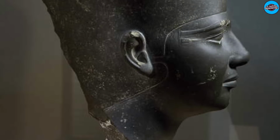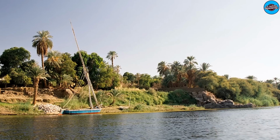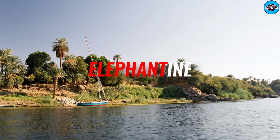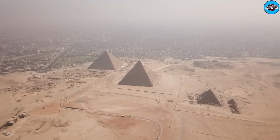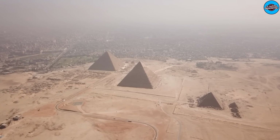There are numerous mysteries surrounding King Userkaf, including who his parents and his queen were. The island of Elephantine is mentioned in ancient sources as the center of rule, but archaeologists have discovered palatial ruins in ancient Memphis, about 20 kilometers or 12 miles south of Giza.